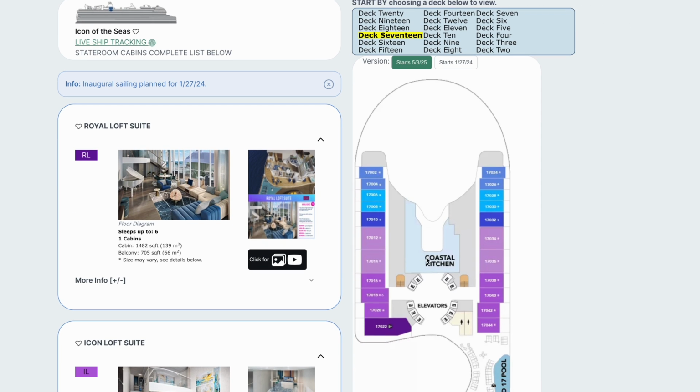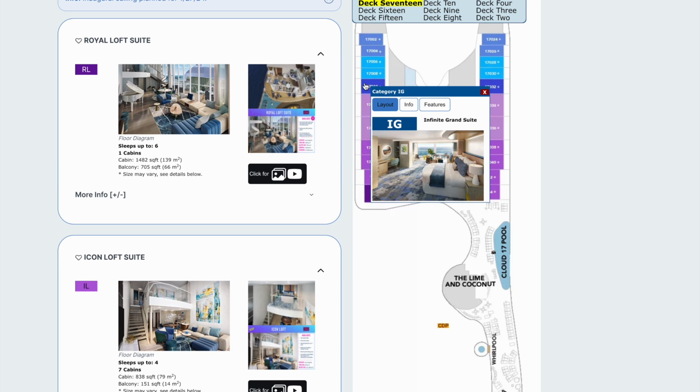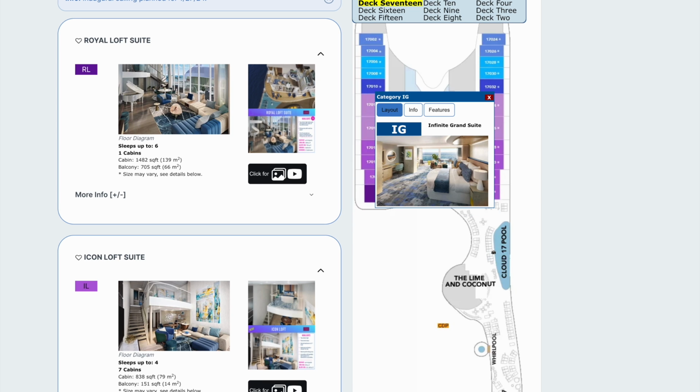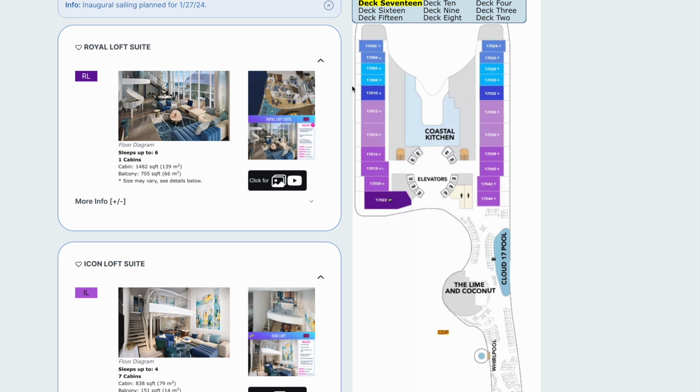So again, if you are adults only and going to be spending a lot of time on deck 17, then 17 would probably be great. Honestly, even if we were booking this, I think I would probably choose deck 17 just because it would be so close to Coastal Kitchen, which we would probably utilize quite a bit. And you're also very close to these elevators. And I like being close to any sort of elevator rather than midship. Personal preference, but that's what I prefer. So I think I would probably choose one of the 2 on deck 17.